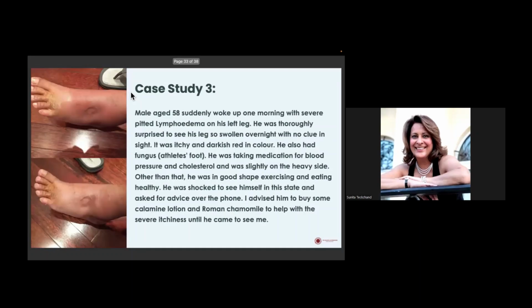Then the last case study is actually my husband. So he, at that time, was 58 years old. He suddenly woke up one morning with severe pitted lymphedema on his left leg. He was thoroughly surprised to see his legs so swollen overnight and with no clue as to why it occurred. It was very itchy and darkish red in color. He also had fungus, which is athlete's foot.